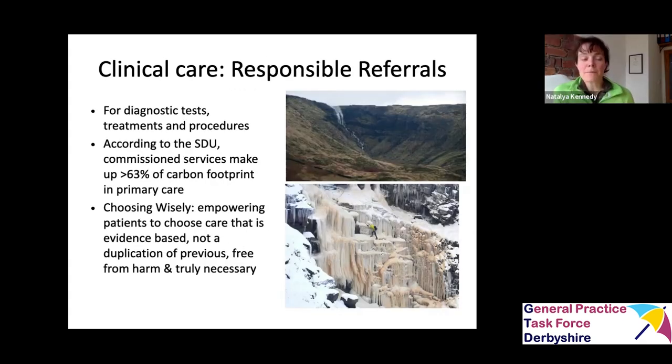So, more on clinical care, just think about responsible referrals. GPs do an awful lot of gatekeeping, for want of a better word. In terms of carbon emissions for hospital appointments, there's obviously transport travel for patients to hospitals. Diagnostic tests in themselves have a carbon footprint attached to them. Procedures certainly do, especially if they involve anaesthetic gases.